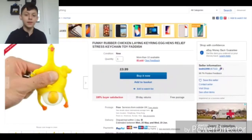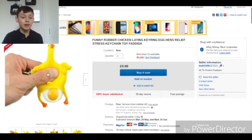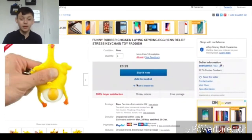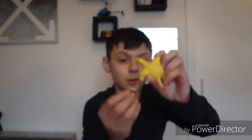Okay, so the next product we have is a funny rubber chicken laying keyring egg, hens relief stress keychain toy fetish. I have no idea what it is with these titles, but it's supposed to be a rubber chicken on a keychain that lays an egg when you squeeze it, which does sound pretty funny. So let's just buy it. The next product is, I think it's a little rubber chicken thing. So let's open it, and inside we have the rubber chicken in a zip tie bag, and it is a rubber chicken with a keychain on it.